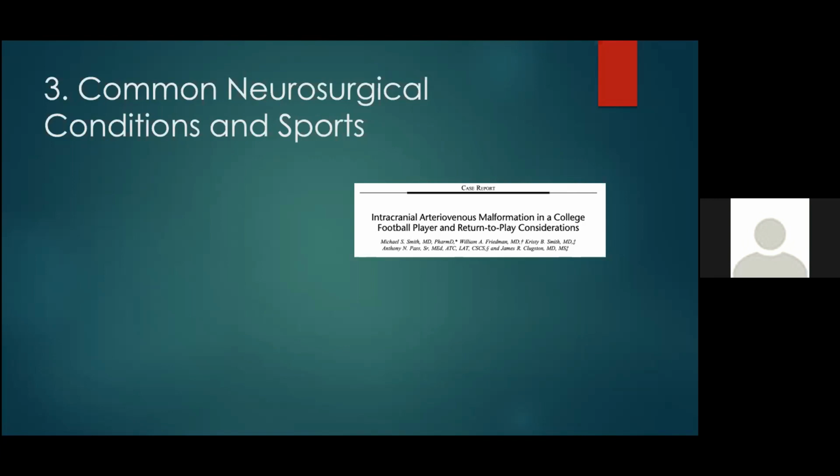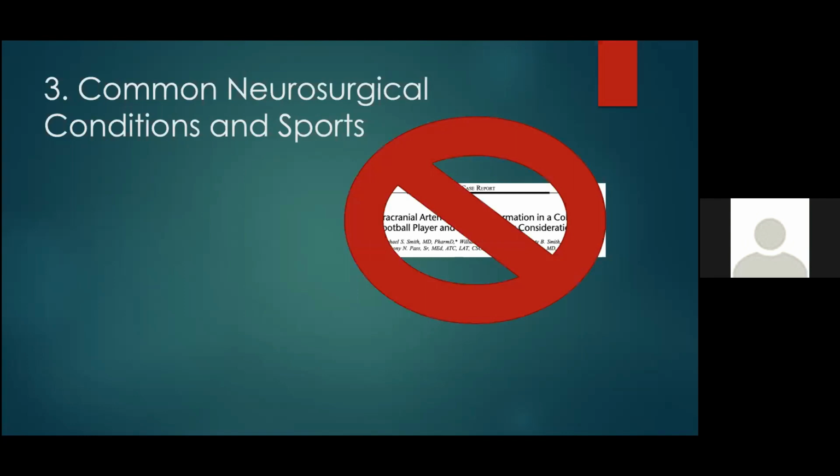What I tried to stay away from is the single case reports out there for basically every sport and every neurological condition.